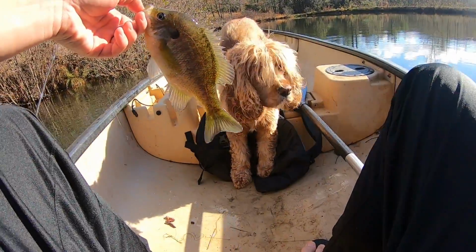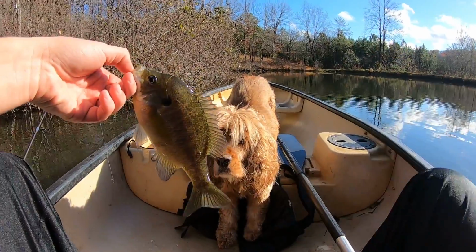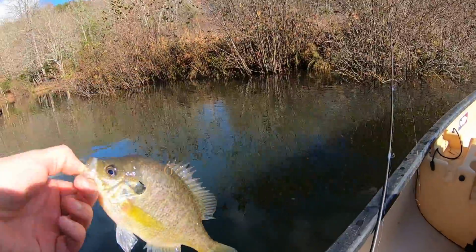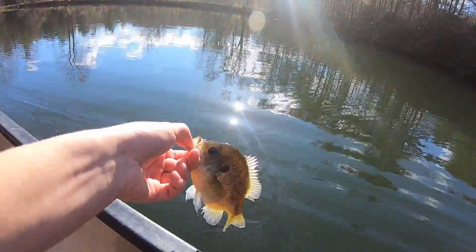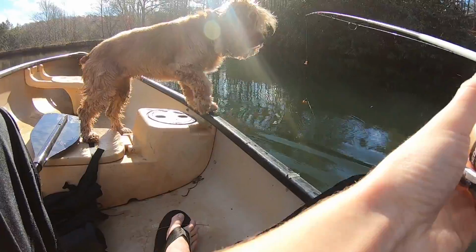I wasn't sure what to expect. It is actually a pretty warm day, but it's been pretty cold recently, so I wasn't sure how active the fish were going to be. I just had an extra thing of Nightcrawlers, so I thought I might as well use them today. And so far, it's turned out to be pretty good.